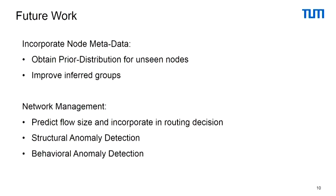And then we also want really to investigate how we can use this for network management, for example, use this to predict the sizes of flows, and then use this to make routing decisions, use it for structural anomaly detection, so change point detection, or use it for behavioral anomaly detection, basically detecting malware.